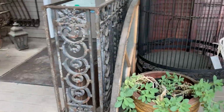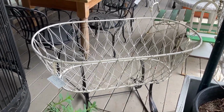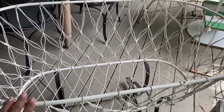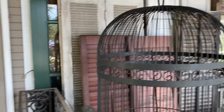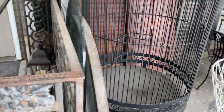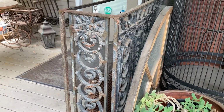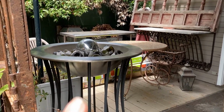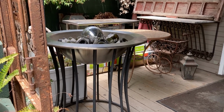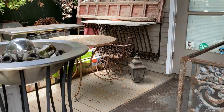There's a cool little rocking cradle. Look at that thing. It's a French rocking cradle. That would make such a cool planter, but look how it rocks. Isn't that neat? Giant bird cage. And I'm guessing this here is some kind of a fireplace grate. It's kind of hard to get a good view of that. My daughter decided that may be a cauldron. Oh, there's another little carriage back there. Very cool.